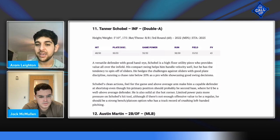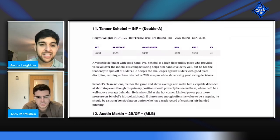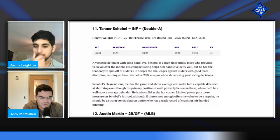So you have a guy that can play great second base, good third base, solid shortstop, and crushes lefties, holds his own against righties. I think Schobel is that actual really solid platoon piece that you could either split with somebody at a certain spot or just rove around the infield, and he's going to give you defensive value at every spot as well. He had some pop at Virginia Tech, and you've got a 35 on his game power.